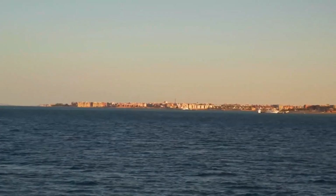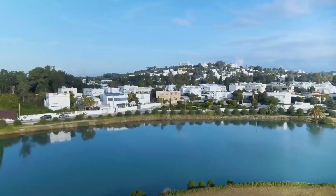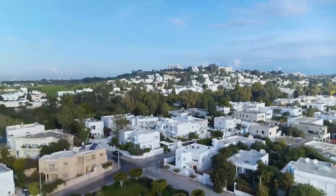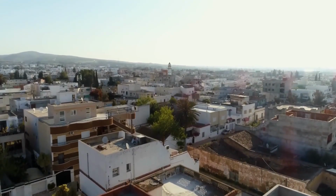Where do Tunisia's rich live? Just 15 kilometers from the capital. Welcome to the Carthage district. Here, 1 square meter of land costs almost $8,000. Even the president of Tunisia has a residence here. And his neighbors are the country's wealthiest people.